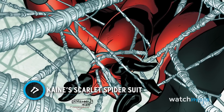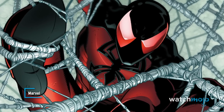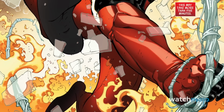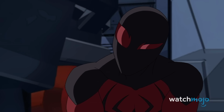Number 17, Kane's Scarlet Spider Suit. Kane is a broody clone of Peter Parker that prefers to walk his own dark path. While he's had several looks, his most distinctive outfit is the red and black costume he wore as the Scarlet Spider. It was popular enough for other characters to wear over the years.